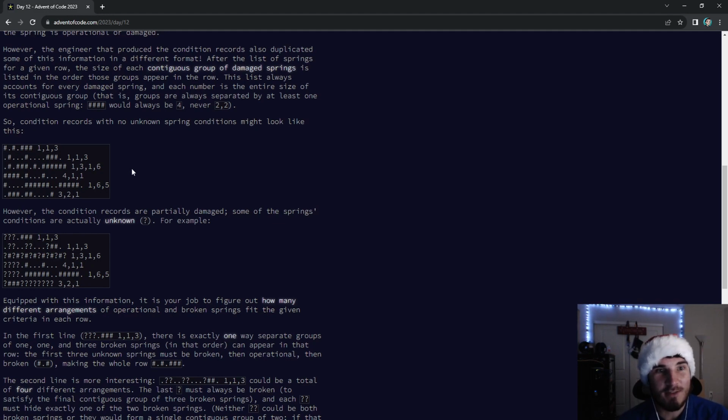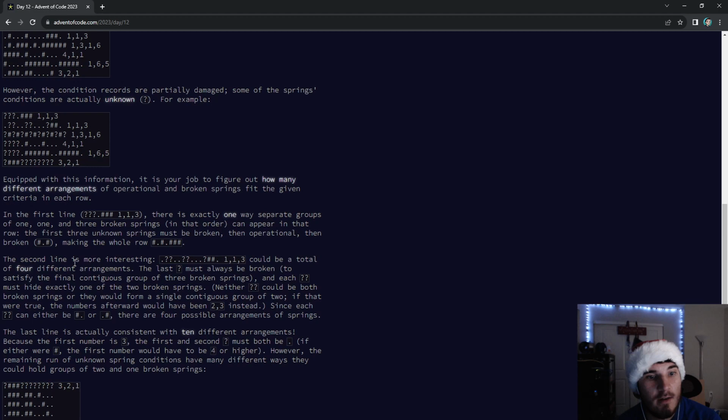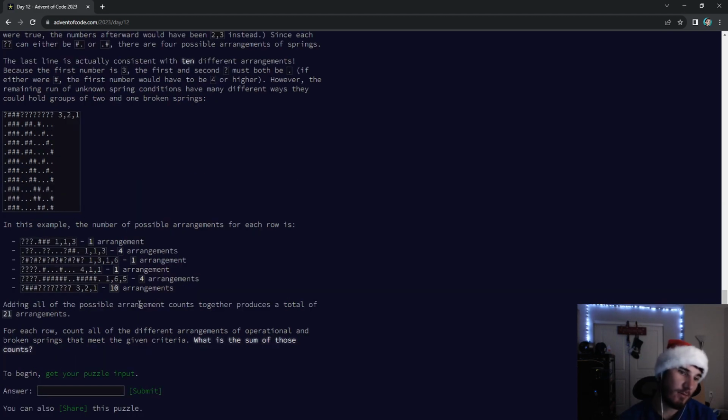After the list of springs for a given row, the size of each contiguous group of damaged springs is listed. Oh, it's like a checksum. This list always accounts for every damaged spring, and each number is the entire size of its contiguous group. With no unknown spring conditions, it might look like this. Your job is to figure out how many different arrangements of operational and broken springs fit the given criteria in each row, for example groups of 1, 1, and 3 broken springs. For each row, count all the different arrangements of operational and broken springs.